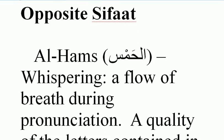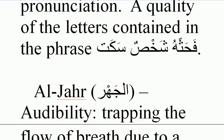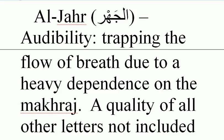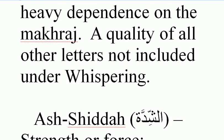Opposite sifat. Al-hams, whispering, a flow of breath during pronunciation, a quality of the letters contained in the phrase فحثه شخص سكت. Al-jahr, audibility, trapping the flow of breath due to a heavy dependence on the makharaj, a quality of all other letters not included under whispering.